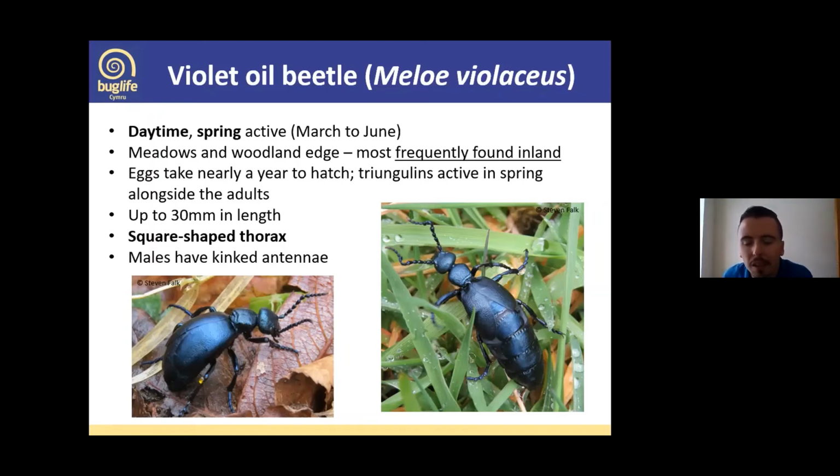So they don't hatch within a few months like the black oil beetle triangulates do. Again, the same sort of size as the black oil beetle, again has a square-shaped thorax. So only our black and violet oil beetles have that square-shaped thorax. And again, the males have these strongly kinked antennae, which the image on the right really shows, that strong kink. So this is clearly a male, and then the female on the left there.